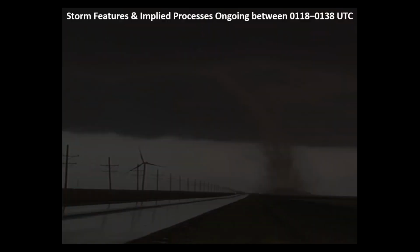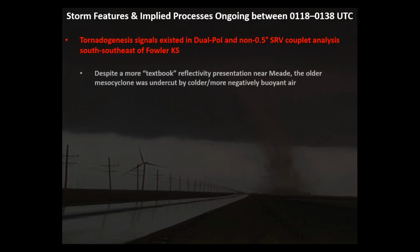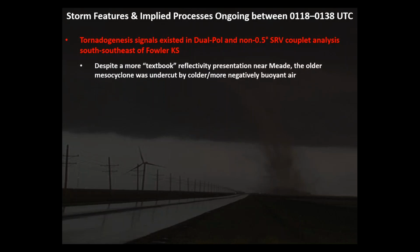So let's kind of review what we've looked at here, the storm features and implied processes that were ongoing in that roughly 20-minute period. So these tornadogenesis signals existed in both dual-pole and the non-half-degree storm-relative velocity couplet analysis, south-southeast of Fowler. That's what we're talking about, especially the downdraft boundary. So despite that more textbook kind of reflectivity presentation north of Fowler and near Meade, those older mesocyclones were undercut by colder, more negatively buoyant air.